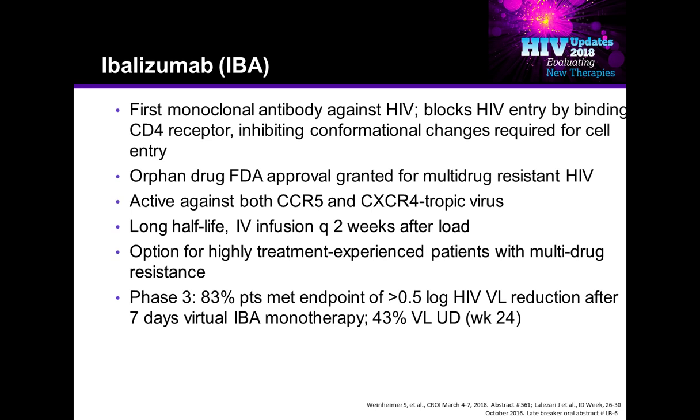Ibalizumab, just to focus on this, is a monoclonal antibody that blocks HIV entry by binding directly to the CD4 receptor on the host cell that enables HIV to enter and doesn't allow it to make the conformational changes that are required for cell entry. It has received orphan drug approval for treatment of people with multi-drug resistant HIV who are out of many other options, and it's active against both a virus that uses the CCR5 receptor and a virus that uses both the CCR5 receptor and CXCR4 receptor, which makes it of higher applicability than Maraviroc, which is only active against the CCR5 virus. It's got a long half-life, so this is injected by IV infusion every 2 weeks. So again, strategies getting away from daily dosing strategies are being embraced, and again, it did lower viral load significantly in highly treatment-experienced patients after 7 days of just virtual monotherapy with this.